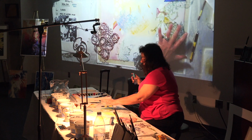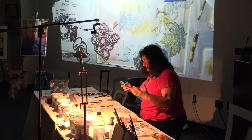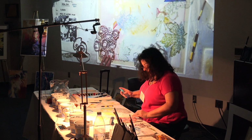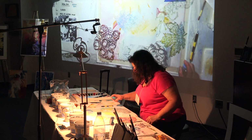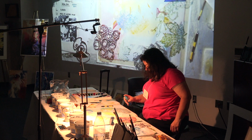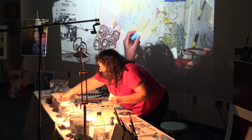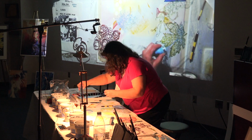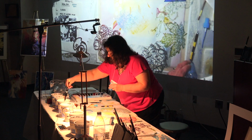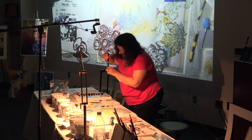Oftentimes I put these into wet washes and then the water and the pigment pool underneath and leave beautiful textures as well. But with the short time that we have together, I don't think we're going to be able to manage to do that. So I'm just going to spray this. So it's probably, oh, she's out of water already. So this is how you'll see how I load my paint. So I'm using green water. I'm using phthalo blue. I'm going to put some in here.